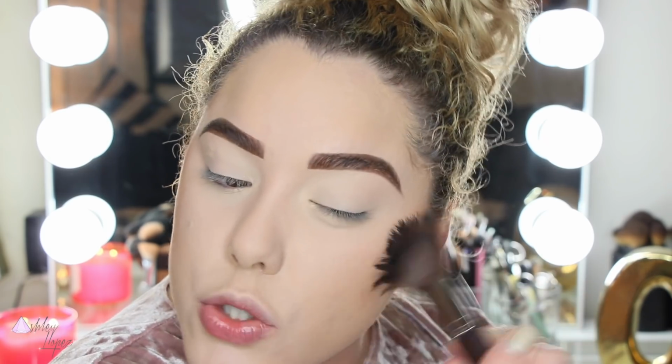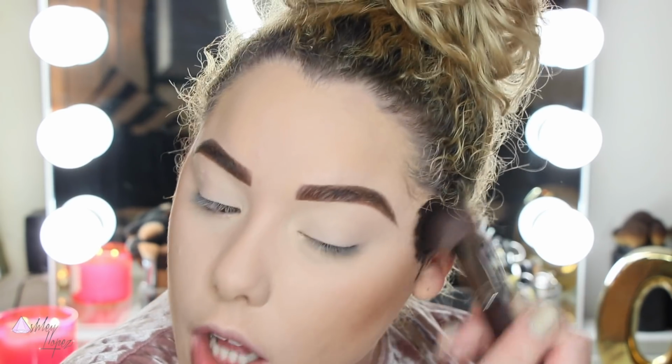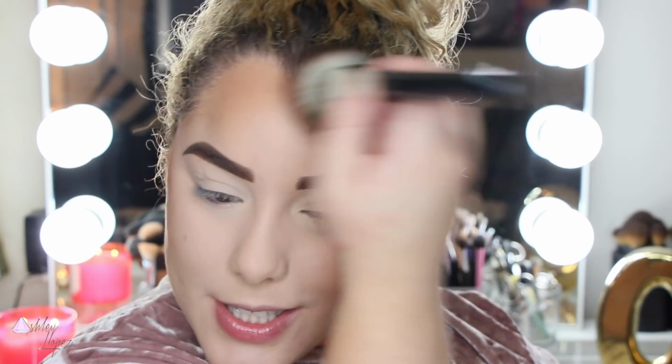It just goes on like a dream. It's not patchy at all. The colors are all really, really nice and won't make you look muddy at all. They're matte. They're completely matte, so you can also contour with this. This shade specifically is nice and neutral, so you can go ahead and bronze with it and contour with it and not look crazy. Wow, I applied a lot on my forehead. I did not mean to do that. I got a little bit too excited about this powder.